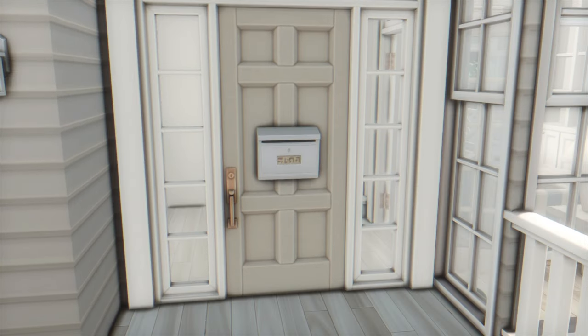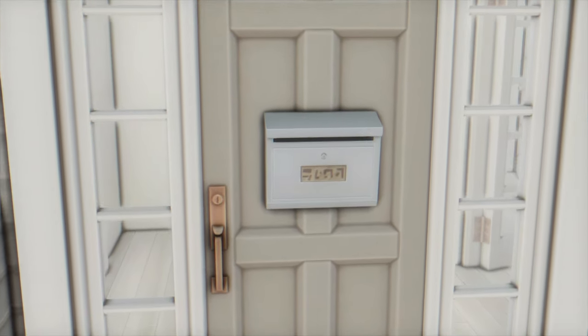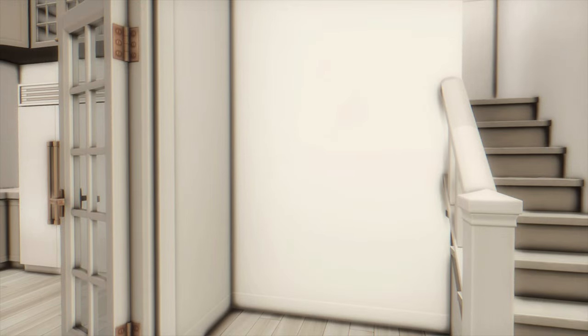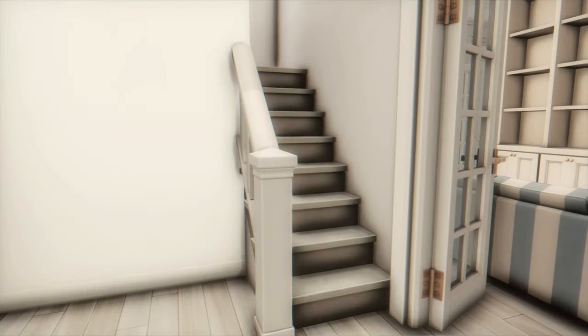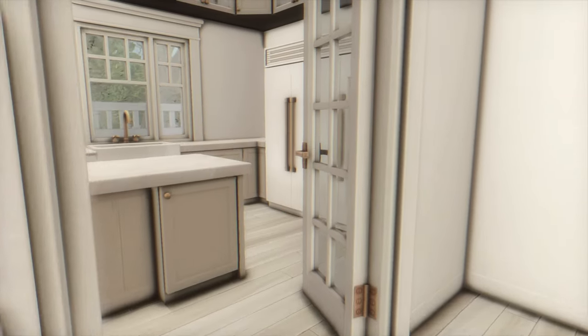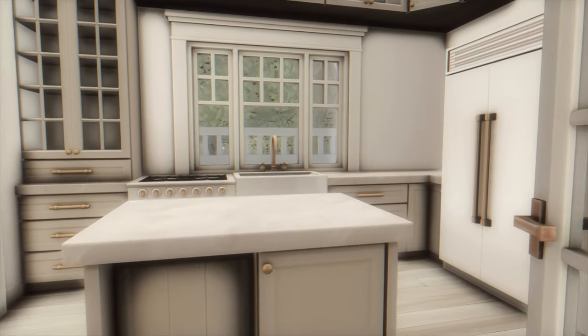As you can see here from the front door, there's a little mailbox here. Right off the bat here, we have some open space. You can decorate it if you want more with pictures and all of that. And then there's this staircase that leads upstairs, but we're just gonna go through everything here on the bottom floor first. So here we have the kitchen.